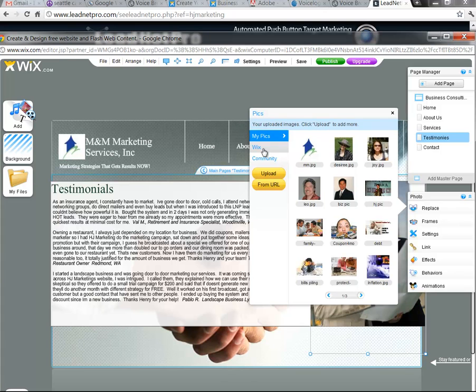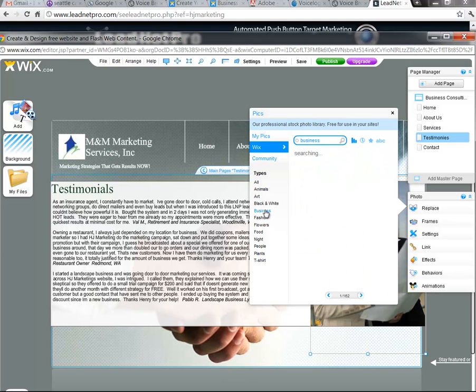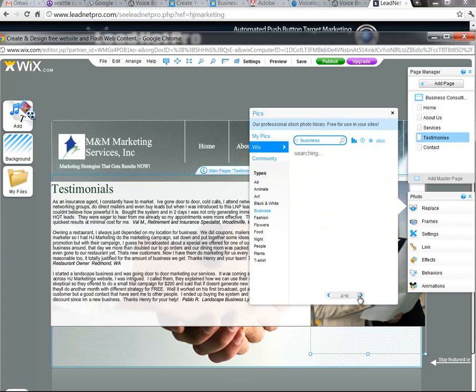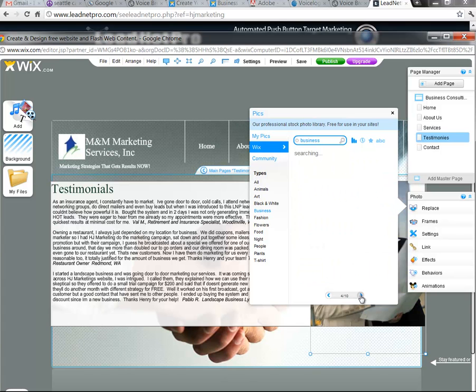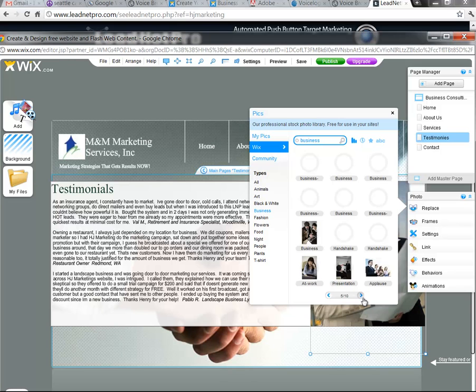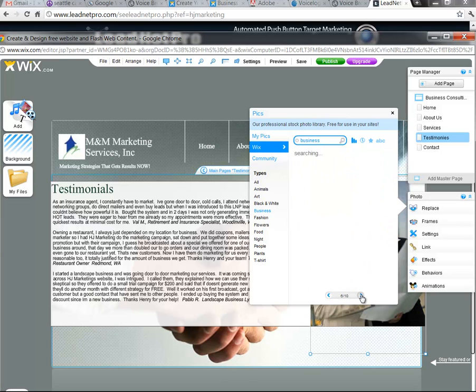You know what's cool is Wix offers a whole bunch of free pictures that are already in there. So you've got business pictures. Look at this, and so you can pick that. Different ones. Now, you've got people on the phone. You've got people having a meeting. Little team. Okay, so you got some options there. I need to look for one that's more long-wise here, since the picture that we're replacing is vertically longer. So the first one here we can use.